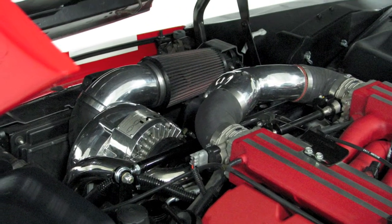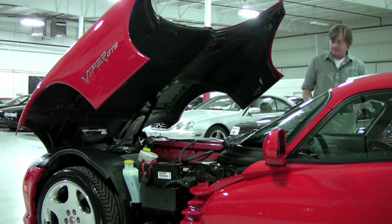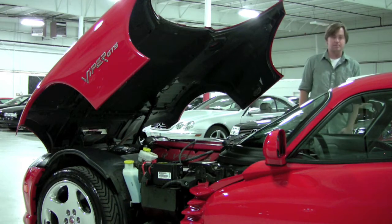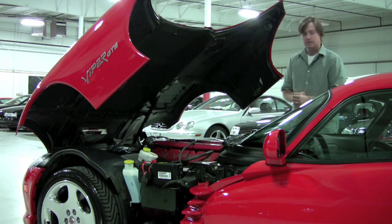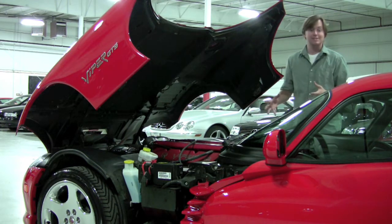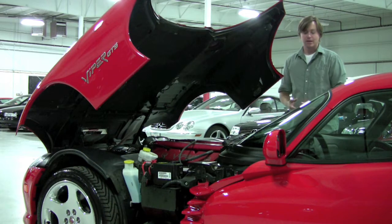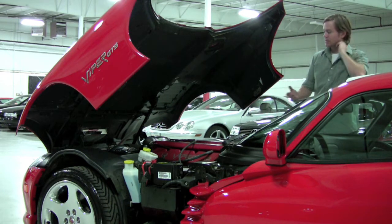You can't hear the supercharger, which a guy like me actually prefers in a car like this. They did some other custom work on the exhaust, but as all Vipers come, it's a 6-speed manual transmission routed to the rear wheels. This is the GTS. They call this the final edition because 2002 was the last year of this body style, which is considered the first generation body style, but the second generation by engineering.